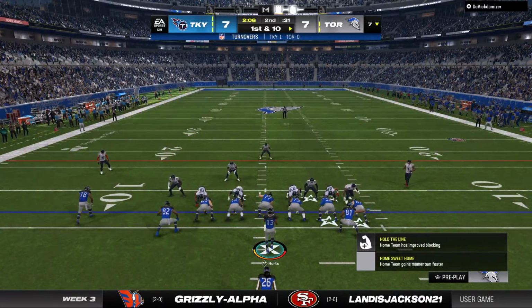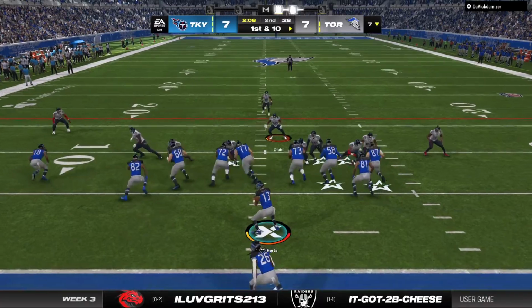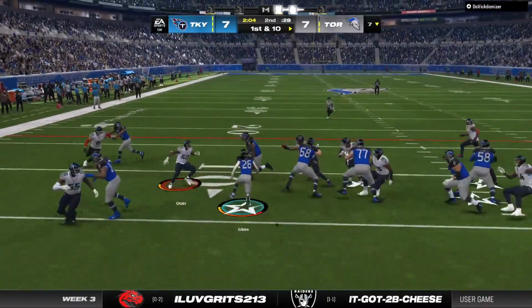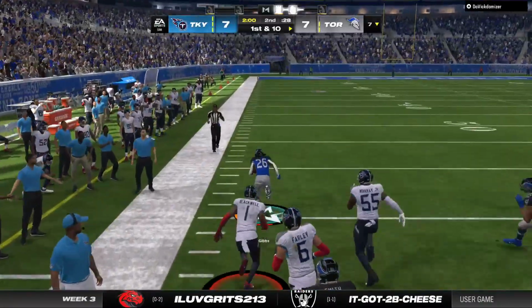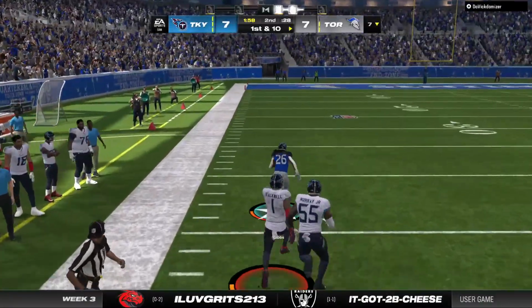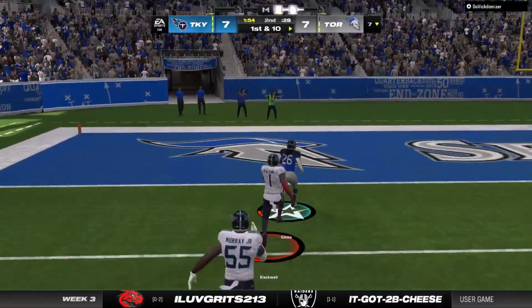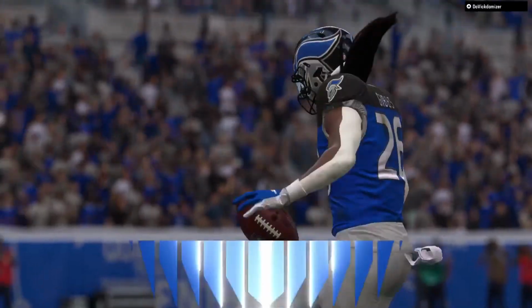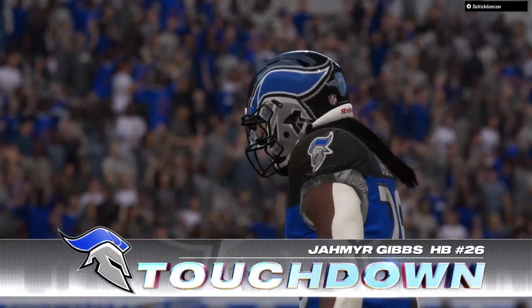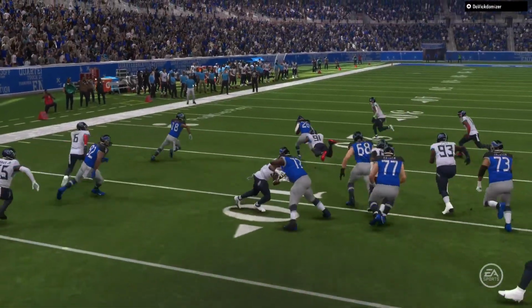The offense back out there at the line, ready for their next drive. They got the ball now following a big play, keeping the other guys out of the end zone. Now they'll start deep in their own territory, 1st and 10. Now look out! To the 20. Touchdown! Jahmyr Gibbs, his 5th rushing touchdown now on the year. And his guys have taken the lead.